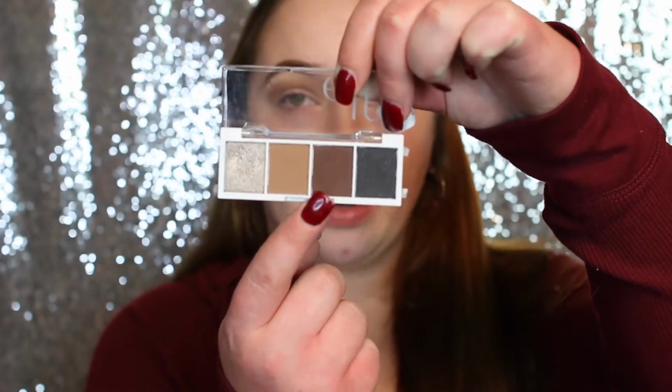Using that same Truffles palette, I'm going to grab then the darker shade, the brown one. So I'm just going to start rotating this along my outer V, packing but swirling as well. Because I feel like with these palettes, you can either go super soft or you can go full glam and do a really dark look. That's why I love them so much. I feel like I could literally just have these palettes in my collection and be super happy.